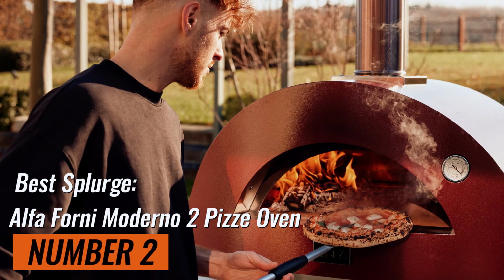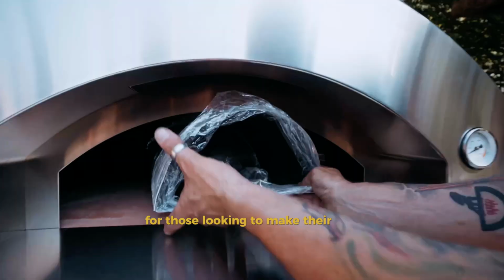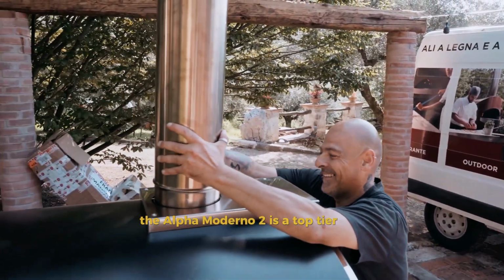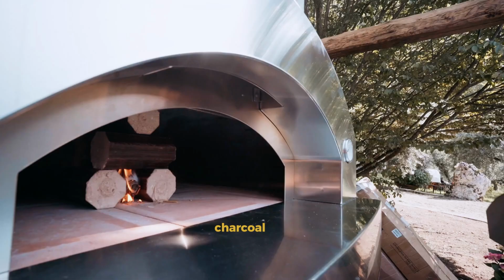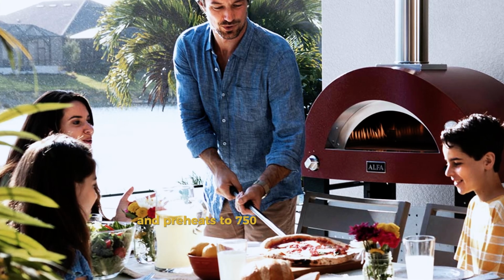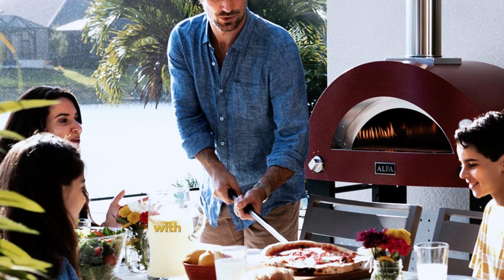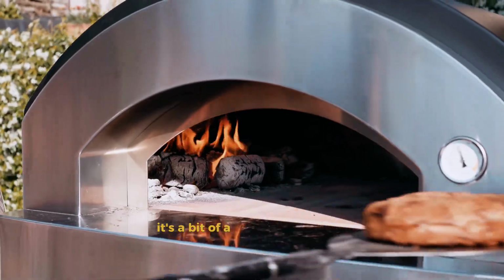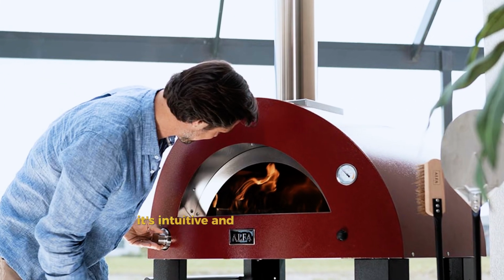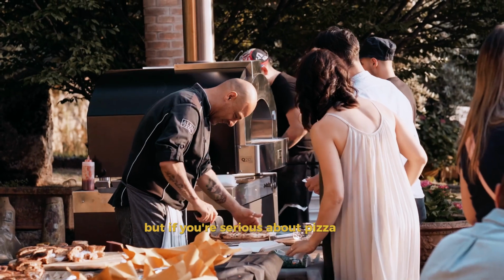Best splurge, Alfa Forni Moderno 2 Pizza Oven. For those looking to make their outdoor kitchen a focal point, the Alfa Moderno 2 is a top-tier choice. It runs on wood, charcoal, propane, or natural gas, and preheats to 750 degrees in about an hour. It cooks pizzas in under 4 minutes with perfectly charred edges. It's a bit of a beast to set up, but once it's ready, it's intuitive and delivers excellent results. It's definitely a hefty investment, but if you're serious about pizza, it's worth it.